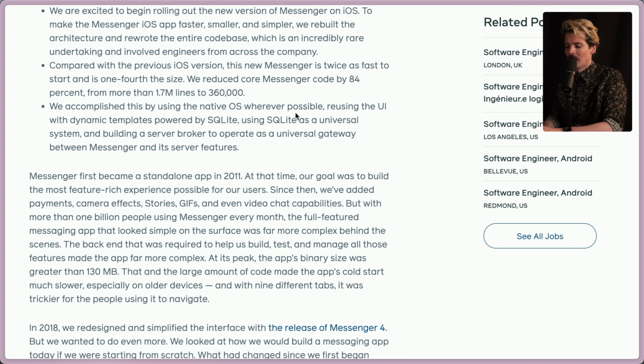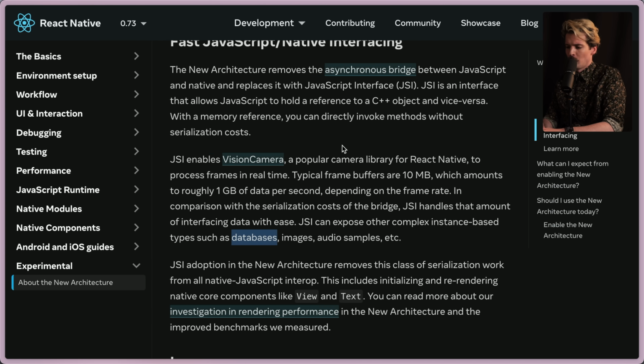It's crazy how these other things we've invented to try and make truly multi-platform code bases, experiences, and consistency, like C++ color math or craziness here with SQLite as your UI layer. These are all the things companies like Facebook invented in hopes of making things consistent across platforms. Now, we just have it built into React Native. So if you want to use something like databases in your React Native code performantly with a native database running in C++ land, it's just built in now.